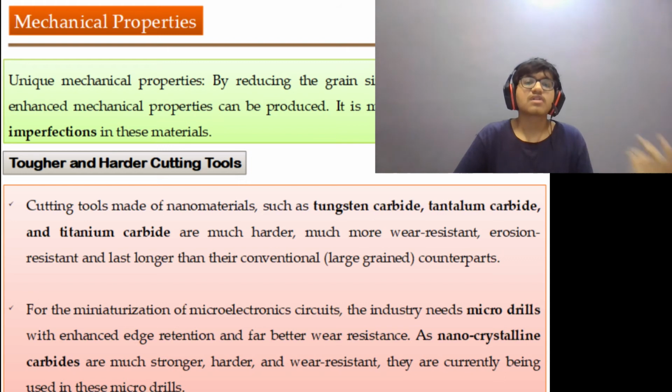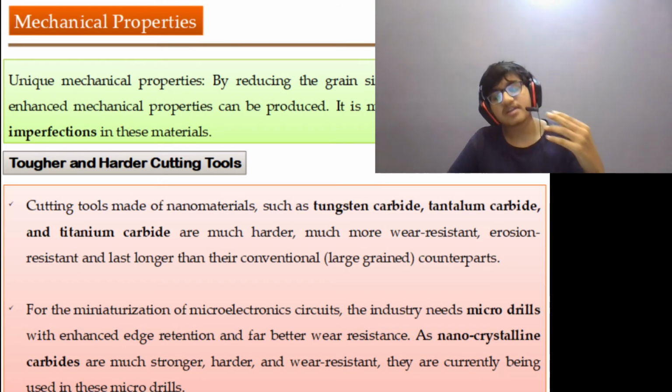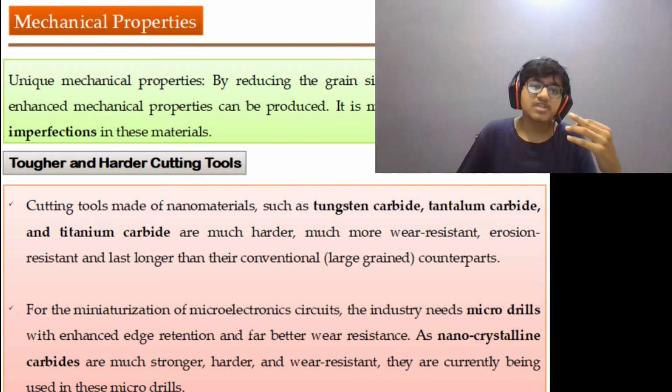The industry now needs micro drills with enhanced edge retention and far better wear resistance. These nanocrystalline carbides provide all these properties. They are stronger, they're harder, they're more wear resistant, and they are currently being used in micro drills.